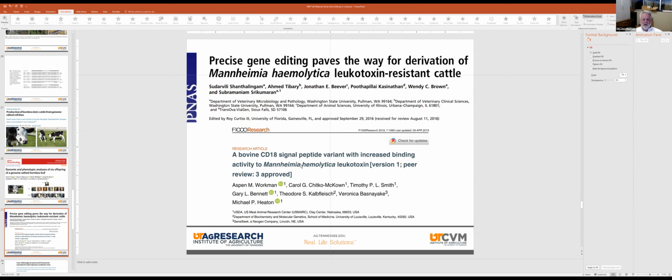They didn't find any of those, but they found some that were more susceptible, again caused by changes in the DNA sequence of this gene called CD18. So you make a certain mutation in CD18 and you get resistant cattle. You make other mutations in the gene and you potentially get cattle that are more susceptible to leukotoxin or susceptible to BRSV, or sorry, bovine respiratory syncytial virus.